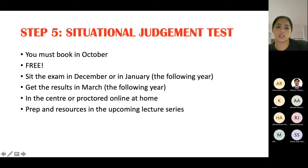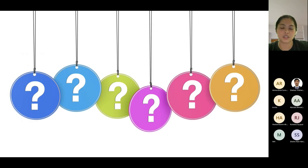Preparation and resources. My last lecture series is about how to prepare for the SJT. So the SJT is very important. Basically, it's an aptitude test, but it determines a lot about where you are going or whether you are offered a spot. Yeah, this is where I think I finished talking.